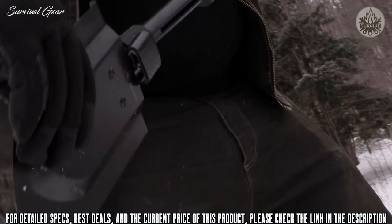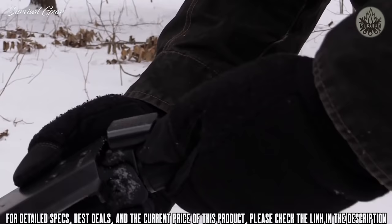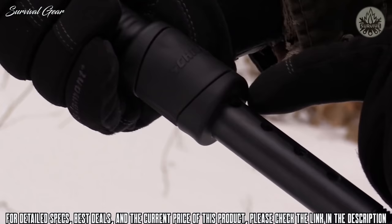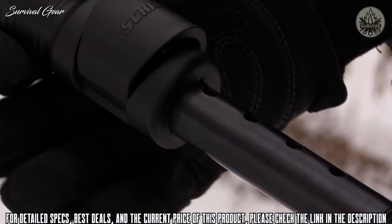To deploy the shovel, rotate the locking collar counterclockwise, then swivel the blade to the fully open position. Lock the blade into place by turning the locking collar clockwise until the locking washer snugs. Use caution at all times, as the shovel blade's edges are sharp. The handle's aluminum inner tube expands to any one of 5 positions. Use your thumbs to disengage the handle lock. Slide the molded polypropylene all-weather T-handle to the desired length and lock into position by pressing down on the Schrade logo of the handle lock.